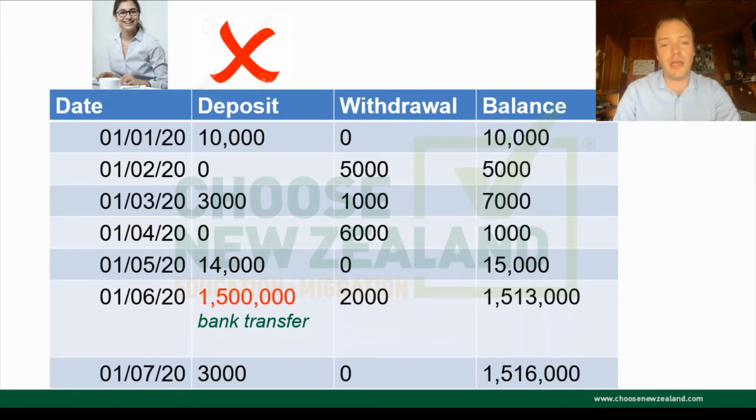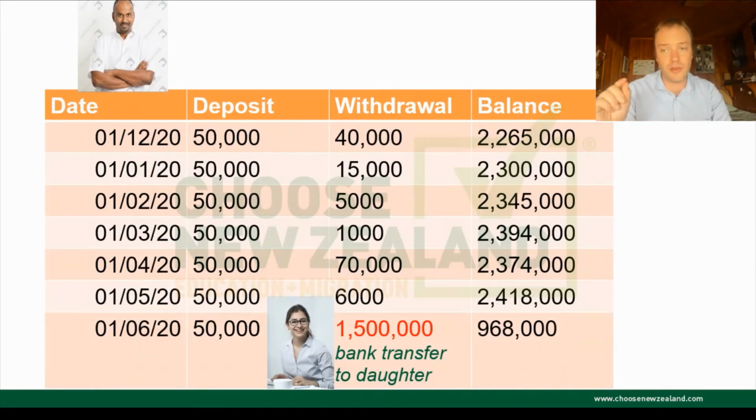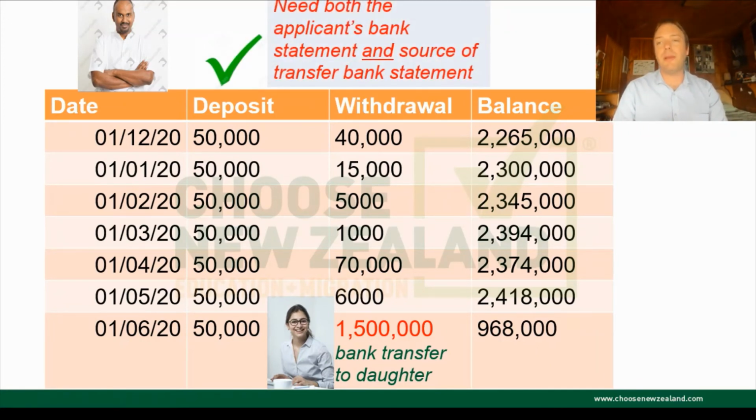So if she were my client, I would ask her, where did the money come from? And she tells me, well, it was a bank transfer from my father. So now we have an easy solution. We just get the father's bank statement. We see that the funds were held there for over 6 months. So by providing both bank statements, the applicant's and her father's, we have a clear 6-month money trail. The funds are sufficient and they are genuine. She may apply for the visa.